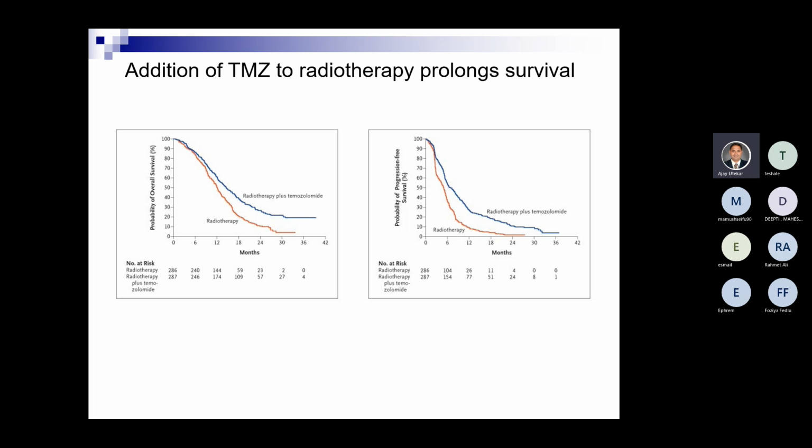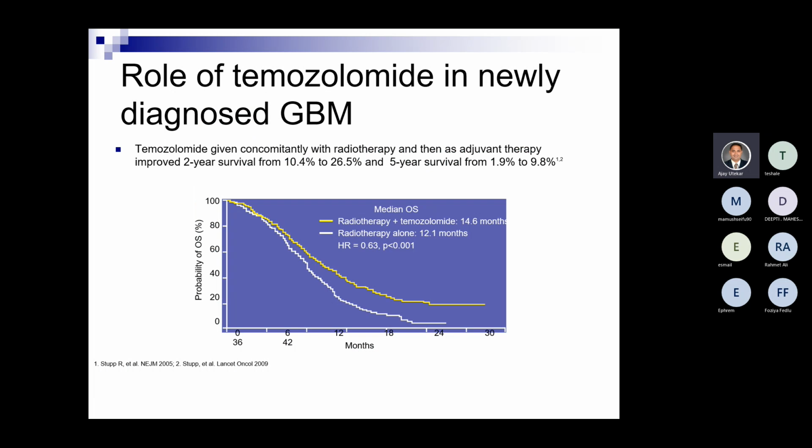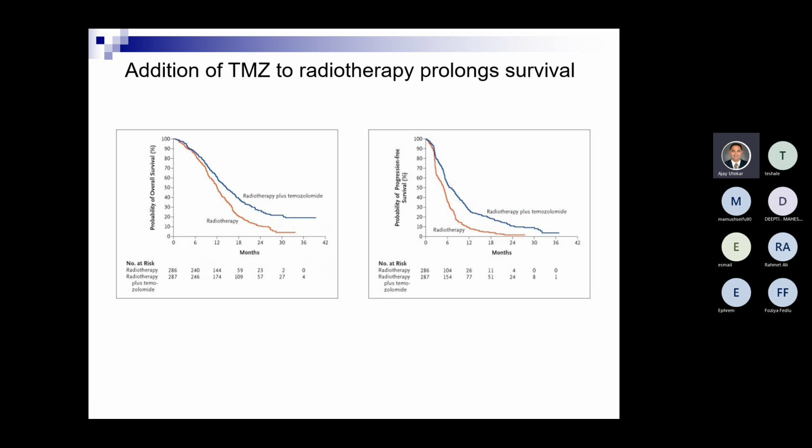So addition of temozolomide to radiation therapy prolongs the survival. This is a pictorial graphical presentation. Already we shared the data. It is increased by, in this slide, almost more than 4 months. And this is the median overall survival. So the same thing it is showing: it prolongs the survival when it is added to the radiation therapy.